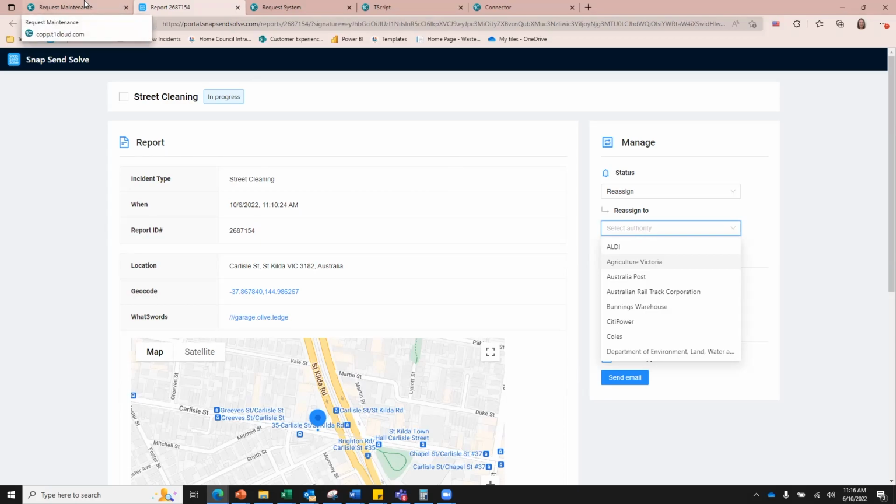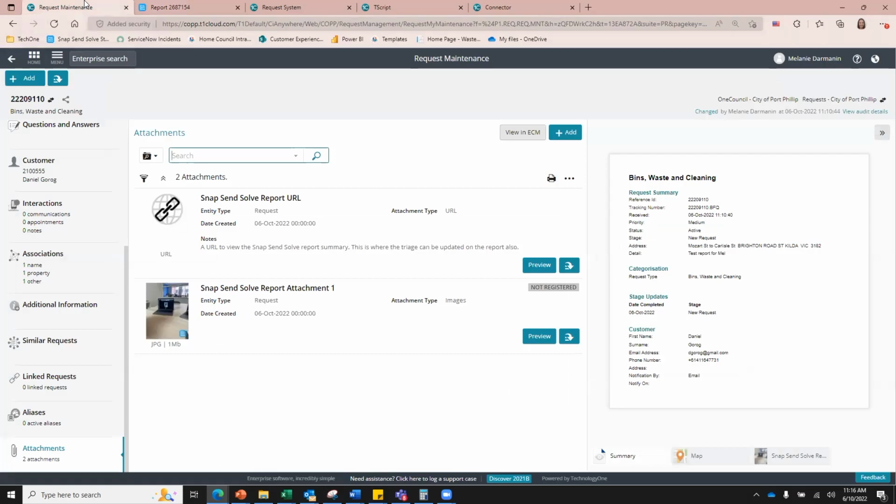Yeah, we get a lot of Telstra pit lids and things like that in Port Phillip. So this has been a great function to be able to just reassign it to the right person without having that backwards and forwards and having to call the authority. We have that faith, it's just going straight to where it needs to be. Yep. So you've got the attachments really easily visible, and you've got the SnapSend Solve URL.